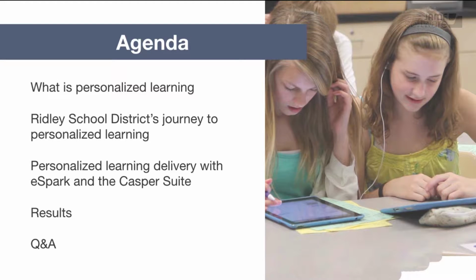We're going to cover topics related to personalized learning and show how the Ridley School District has made a reality into a concept that many people are still trying to figure out the definition of. And at Ridley, they've been able to combine their interests and the Casper Suite with a software company called eSpark to not only make personalized learning happen, but also allow it to be happening on the fly in the classroom with little to no interaction by either the teachers or the technology department.